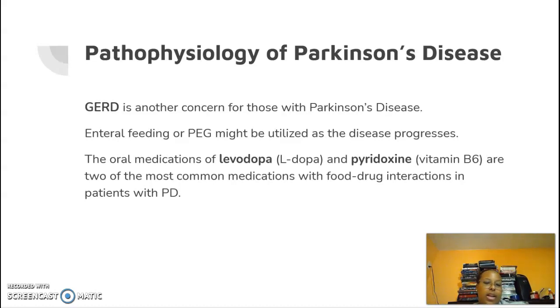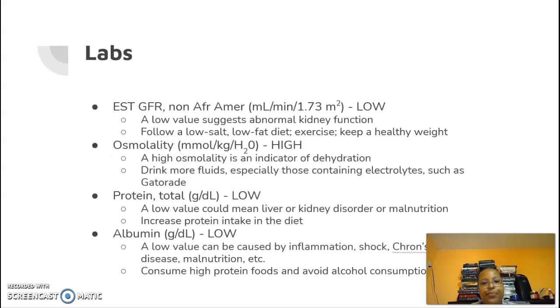So, two medications that are used to treat Parkinson's are levodopa and pyridoxine, and they are the two most common medications with food-drug interactions in patients with PD. And we'll get into it a little more later on in the presentation.